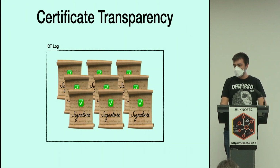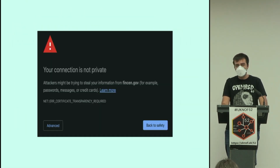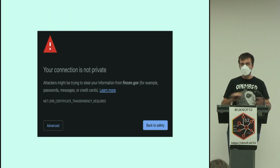And you may say, if someone hacks and gets a private key, they steal it somehow, why would they publish their certificates there for everyone to see? And the reason is that browsers like Safari and Chrome will not connect to a website unless you do this. If you haven't made everything public for everyone to see, the browsers will not finish the TLS connection. They will not exchange any data. They will say this doesn't work.